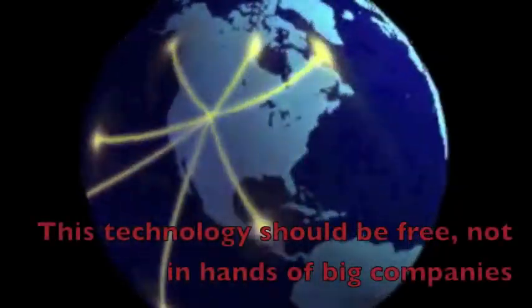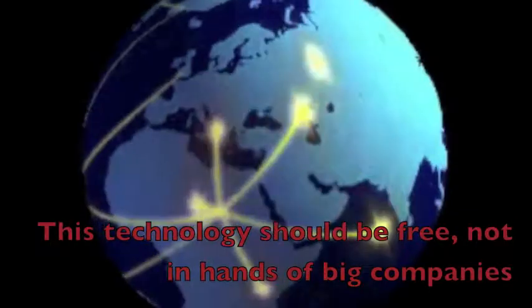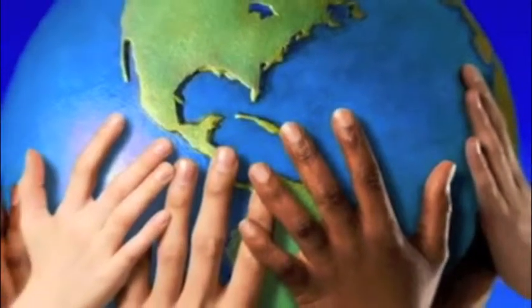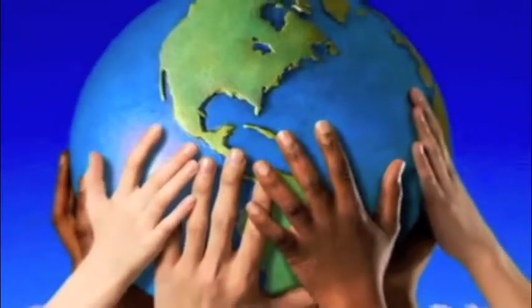And here's the big thing. This technology will be free for all to use, not just kept secret in the hands of a few companies. It will be a discovery that will belong to everyone.